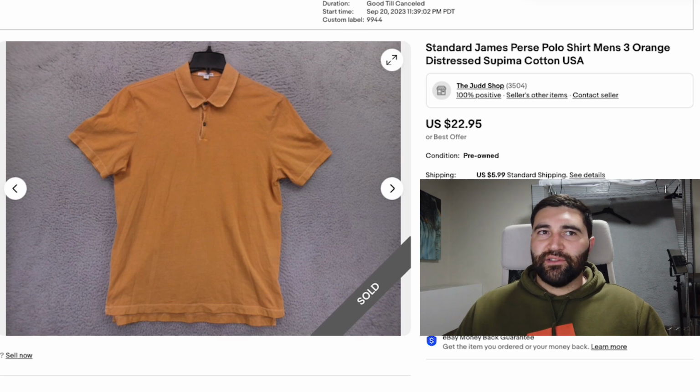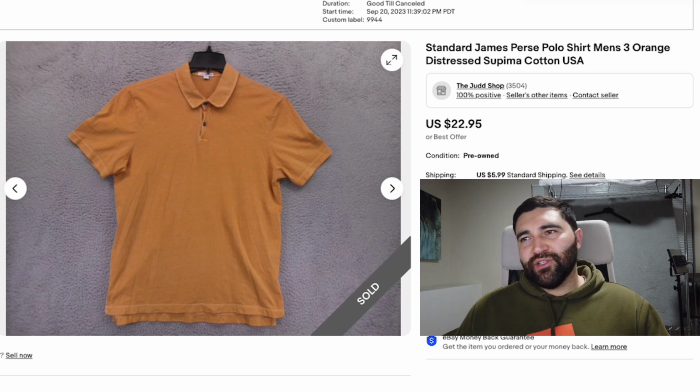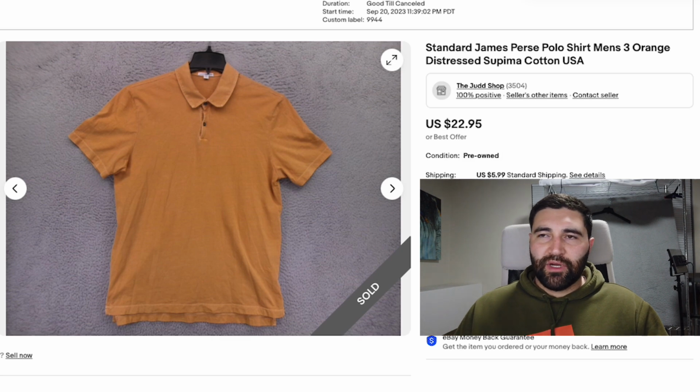So number 10 was this standard James Perse polo in a men's size 3. This sold in 70 days for a best offer of $18 plus shipping, and that was with a little spot on it. This brand is okay for me. I usually pick up most of the stuff. I'm pretty sure that it has a high retail price, but it's one of those brands that doesn't resell for a ton. But as long as I price it accurately, it does seem to sell relatively quickly.